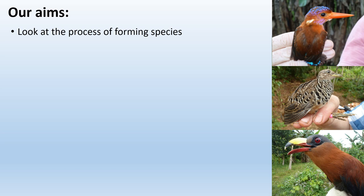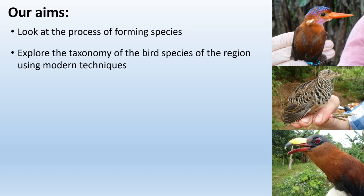We were aiming to look at the processes of forming species, how species get formed when they get onto islands. We wanted to explore the taxonomy of the birds of the region using modern techniques. The area had been studied by the Victorians, but very few people since then were using Western techniques. And so a lot of the modern techniques like genetics and morphological analysis and so on hadn't been done.